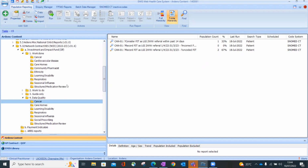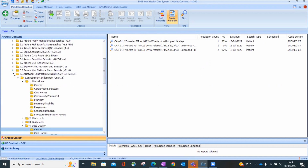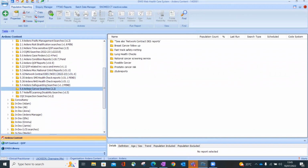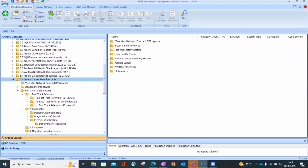I don't think there's anything more on that one that I wanted to show you. So just make sure you have downloaded this latest folder, because it now does include this data quality folder, which includes your cancer folder, which will help you where things are going wrong with your fit tests that are being coded back into your patient's records. And then lastly, just to finish, going back to the cancer searches folder, I mentioned fast track safety netting.